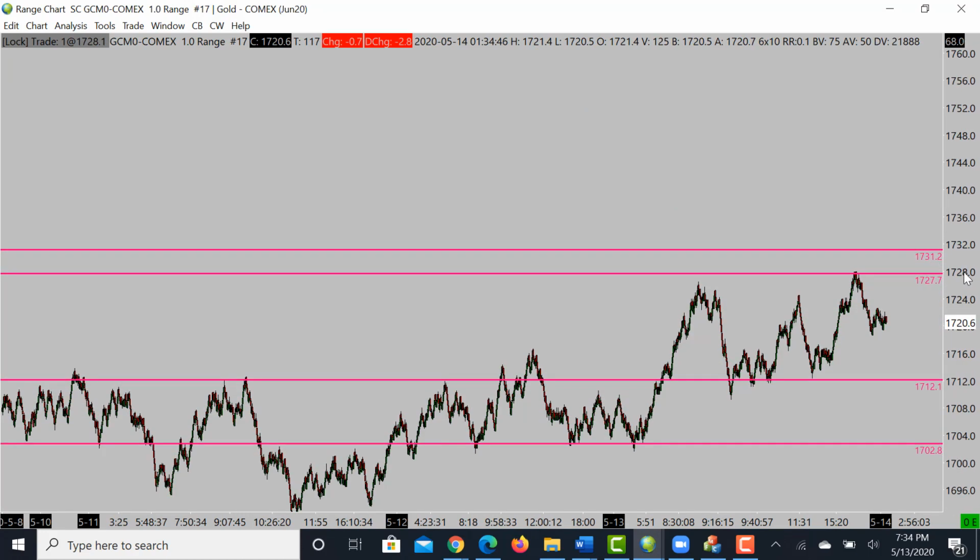Let me pull this up real fast. So gold, you can see we have our levels of resistance at 1727.7, and we also have some slight support coming in at 1712, and below that you're going to see we also have a 1702. So we're actually ranging a little bit above too. We're moving sideways in that range.